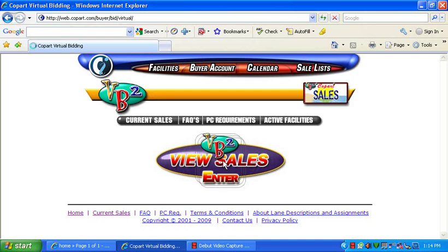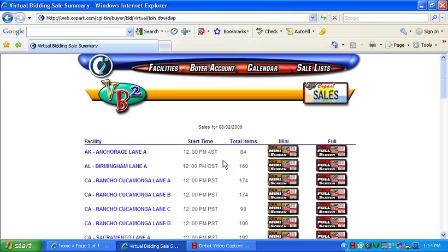We'll click on that button, and now we'll have several options. We see the facility over here. This facility happens to be in Anchorage, Alaska. It tells the start time, and of course you'll see it's all 12 o'clock noon. It tells the amount of vehicles that are going to be at that auction today, and there will be 84 of them. If we click on this screen here, that will give us a small bidding screen. This will give us a large bidding screen.